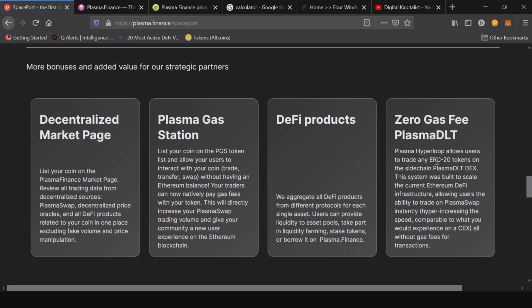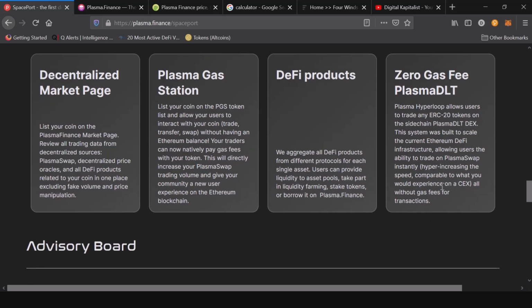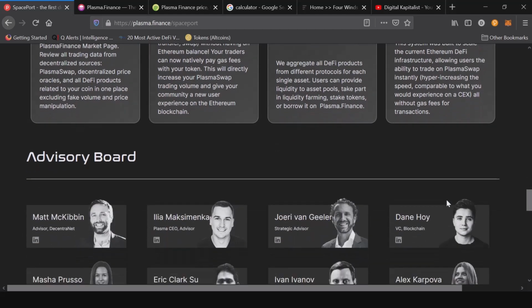Okay, Plasma Hyperloop allows users to trade any ERC20 tokens on the side chain Plasma DLT DEX. They have their own blockchain, which is actually a side chain, right? So this will be zero or near zero gas fees, right? Allowing users the ability to trade on Plasma Swap instantly, hyper increasing the speed comparable to what you would experience on a centralized exchange, all without gas fees or transactions.